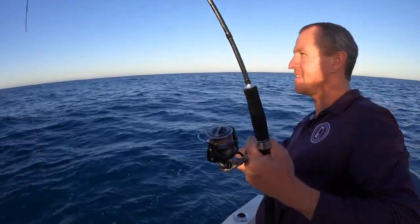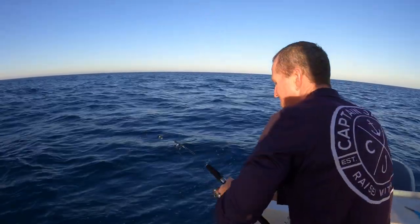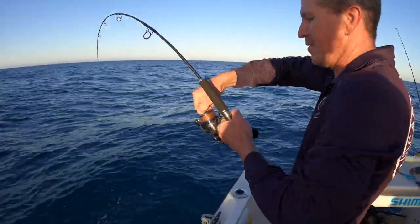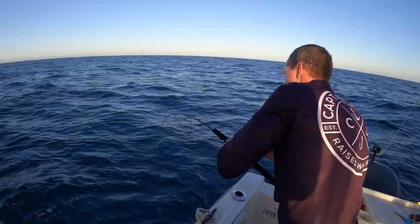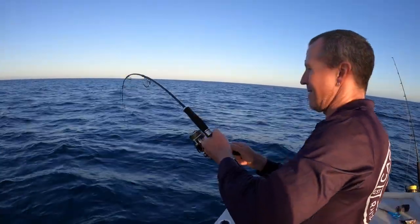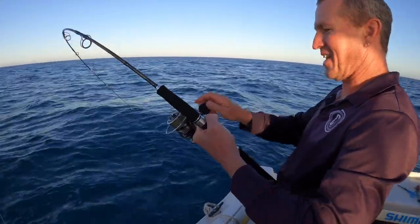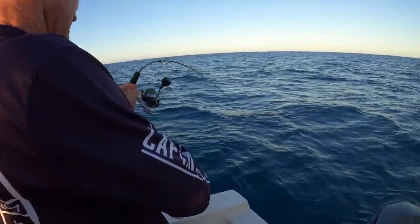I really like this rod. Basic gear rod. Feels like it's got heaps of power, but it's still really sensitive. So I'm fishing 30 pound with a reasonably tight drag. I'll just tighten it up a bit more then, good luck. Yeah, this is nice. This is probably the exact kind of outfit I would buy if I was going to be buying a new outfit. Oh, here we go. I think this could be a Samson fish.